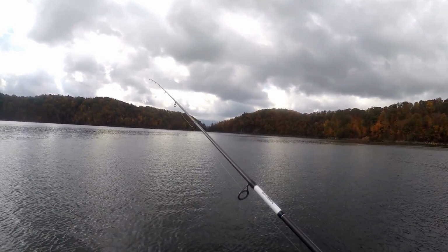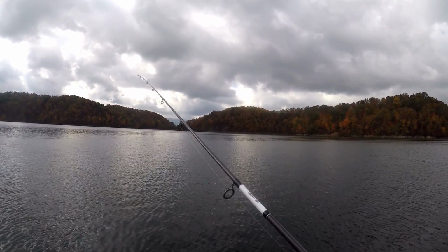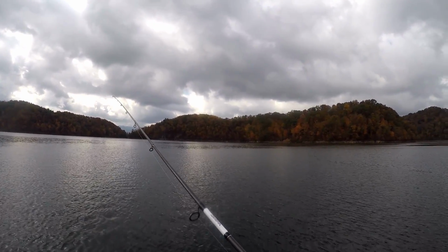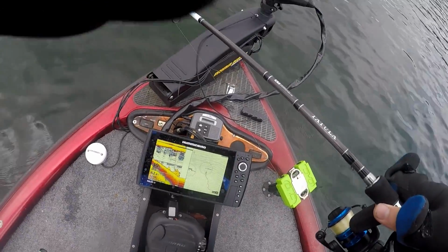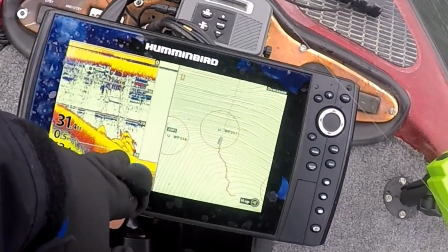Yeah, we're coming up on it now. Easing on up. One of those fish piled up down there. I don't know if you can see them, but they are right there.